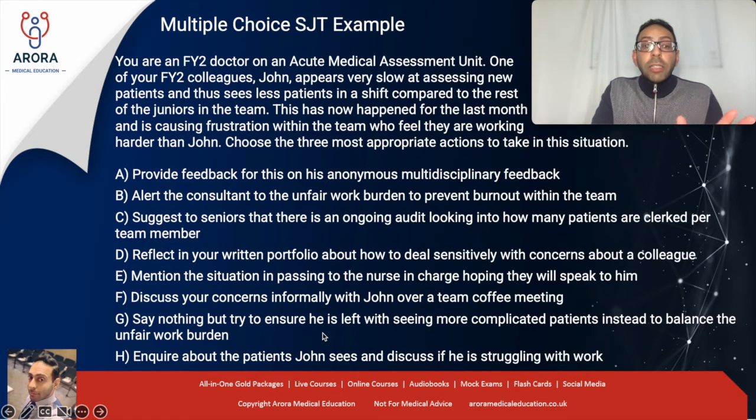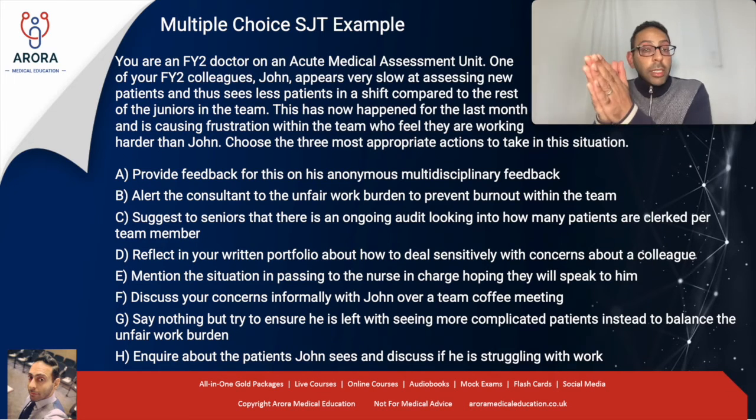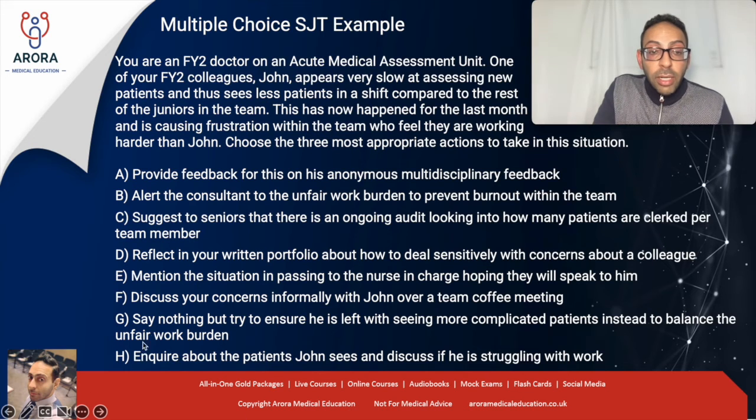Say nothing, but try to ensure that he is seeing more complicated patients, instead of trying to balance the unfair workload. That's unfair. Again, by doing this, you can't understand any potential issues that might be there, either patient safety issues that may come up or colleague support issues that may be needed. So G is not ideal.